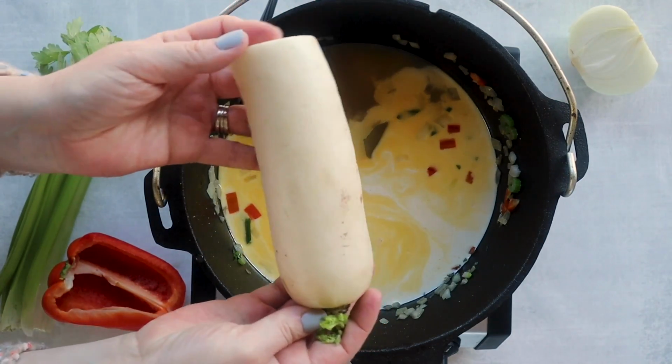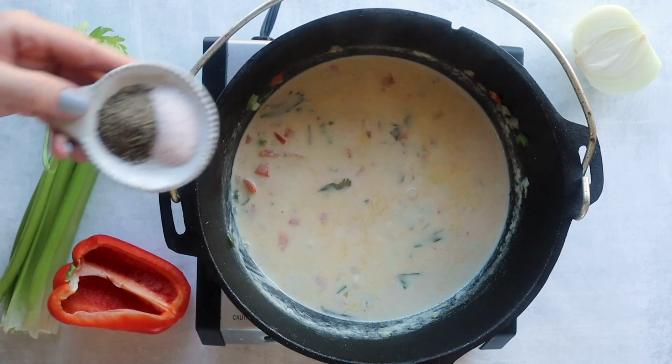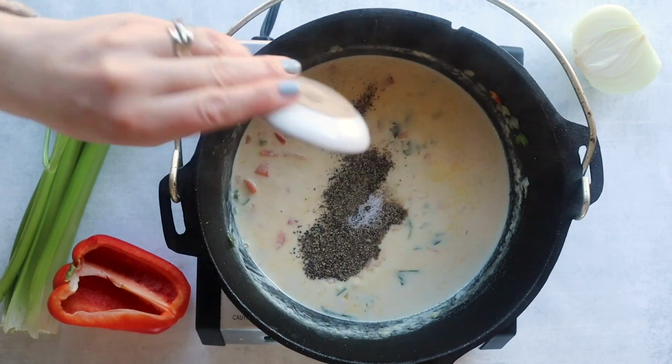An option here is to use a daikon radish if you want to. This is an added expense, but it just gives that potato-like feeling. Like all clam chowder has potatoes. This recipe does not use potatoes because potatoes are higher in carbs, but we can substitute to get that same flavor or texture by using a radish. And I like to use daikon radish because it looks just like a potato, and it takes on the flavor of the soup too, so it doesn't taste weird. We'll add our seasonings, which is 1 bay leaf, a 1/2 teaspoon of salt, and a 1/2 teaspoon of pepper.